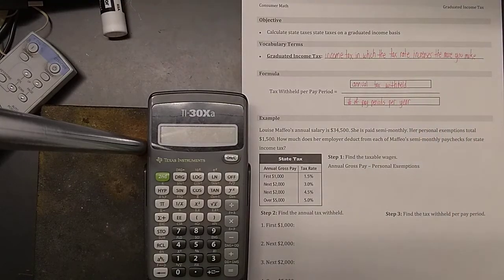Okay, very similar to when we figured out how much money you made per pay period. In that case, we took our total that we were paid for the entire year and divided it by the number of pay periods. So if you got paid every month, divided it by 12. This is the same thing, except it's with taxes. So how much tax you have to pay for the entire year, divide that by how many pay periods, and you get how much tax you have to pay each paycheck. We're just going to do one example of this. If you remember commissions from the first unit, then this is going to be fairly straightforward to you. It's a lot along the same lines.